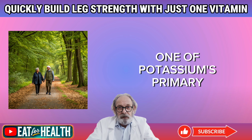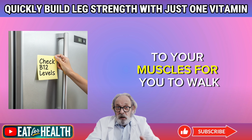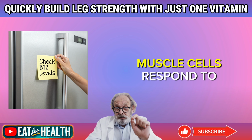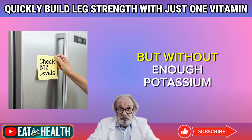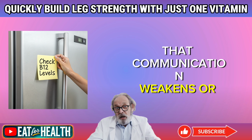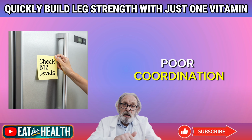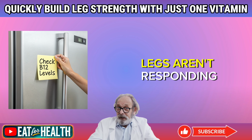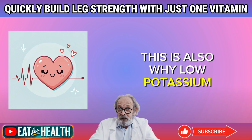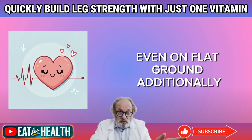One of potassium's primary functions is to enable the nervous system to relay commands to your muscles. For you to walk, nerves must deliver signals that muscle cells respond to. But without enough potassium inside those cells, that communication weakens or becomes erratic, leading to sluggish movement, poor coordination, or the sensation that your legs aren't responding. This is also why low potassium levels are often linked to tripping, even on flat ground.